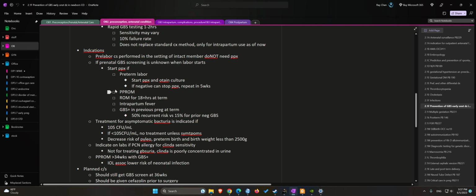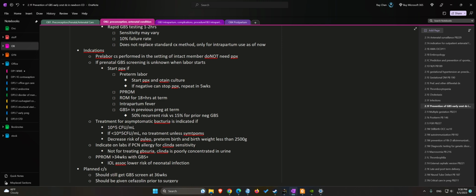Treating the asymptomatic bacteriuria is indicated if the colony forming units is greater than 10 to the 5th. If it's less than 10 to the 5th, no treatment unless the patient has symptoms.